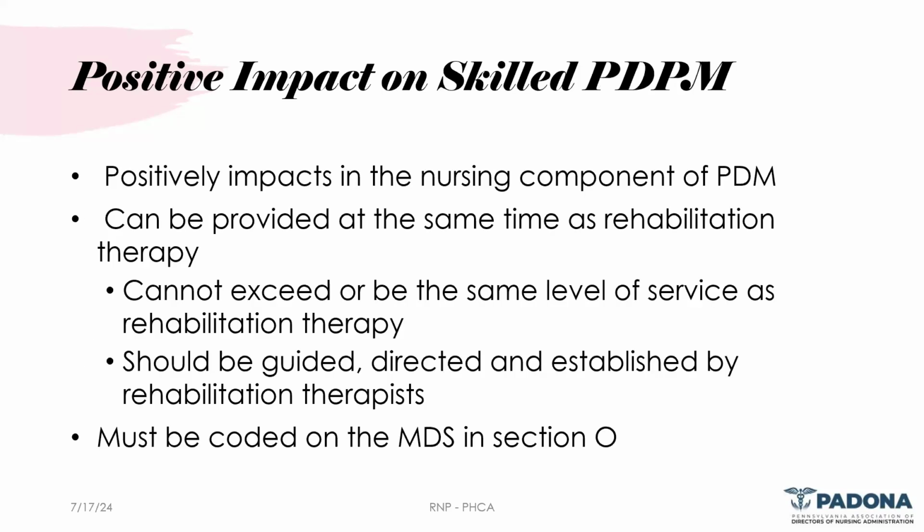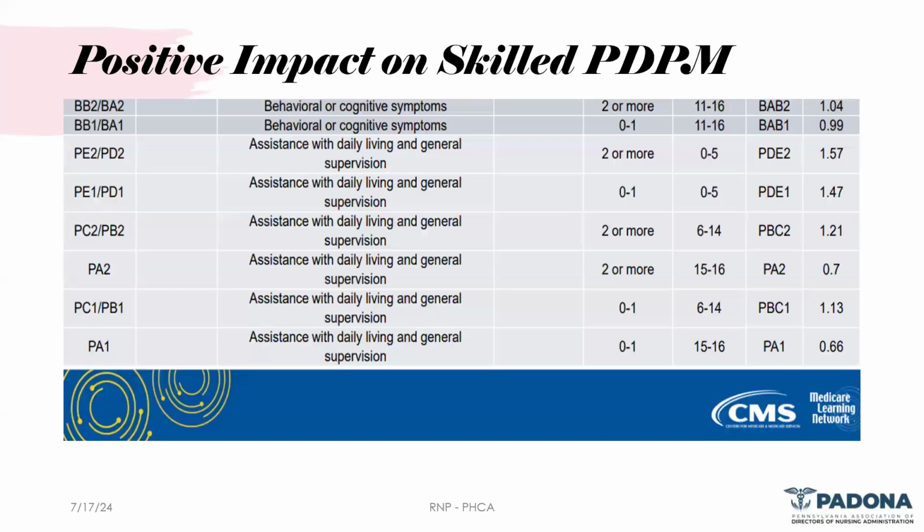We've talked about the skilled and the PDPM and how it is included in the PDPM. Where it impacts you is under the nursing component. We have all those components. We have PT, OT, speech, non-therapy ancillary, and the nursing component. Where restorative nursing is included is under the nursing component. Again, it's a nursing treatment. It's a nursing thing that we're doing with our residents. It's got to be coded in the MDS in section O.